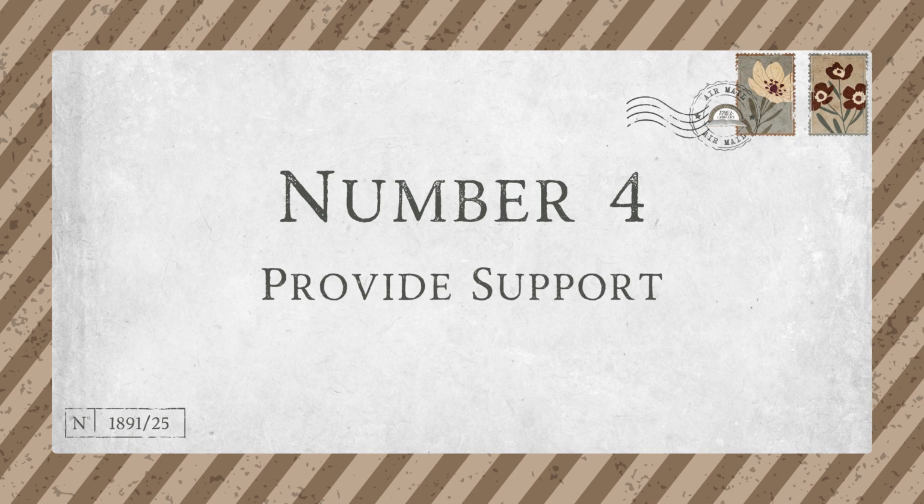Number four benefit, some companion plants provide support for other plants. A few examples would be corn and pole beans, also with cucumbers, peas, and squash. Sunflowers can act as a structure as a windbreaker for corn.